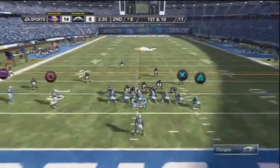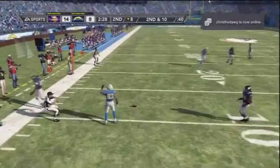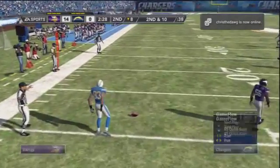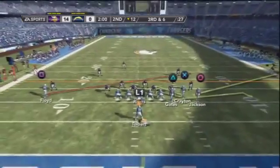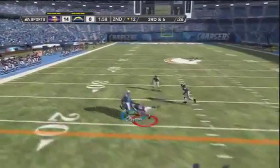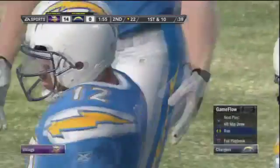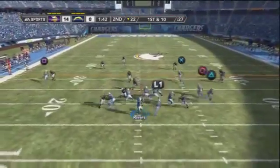And after a holding penalty on the kick return, we start on our own 8-yard line, and Vincent Jackson can't hang on to the Phillip Rivers pass, so that brings up 2nd down, and we'll go forward to 3rd and 6. The Chargers looking for a conversion, and Rivers goes over the middle. That's Patrick Crayton. It'll be a first down to the veteran receiver to the 22-yard line. And so it's 1st and 10.